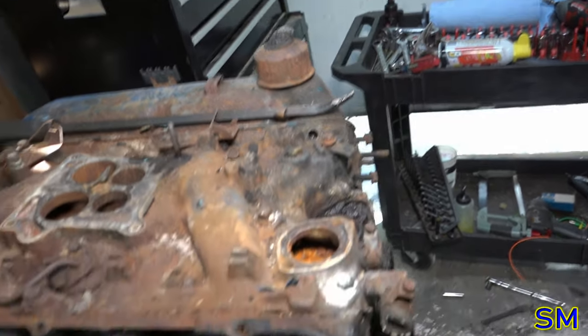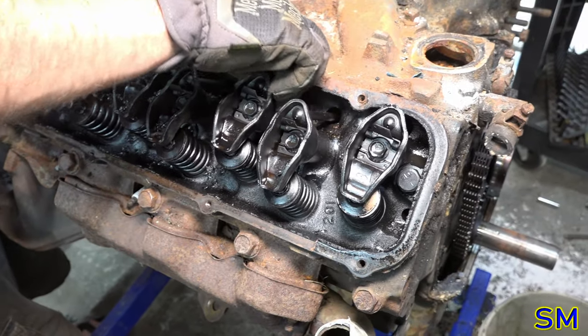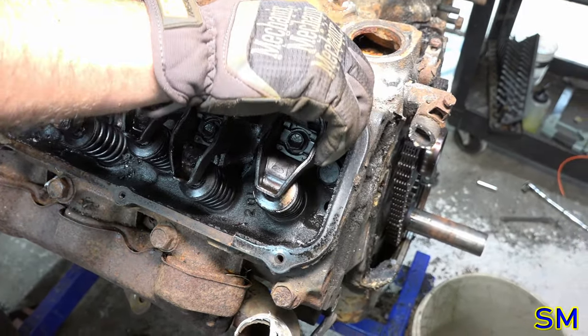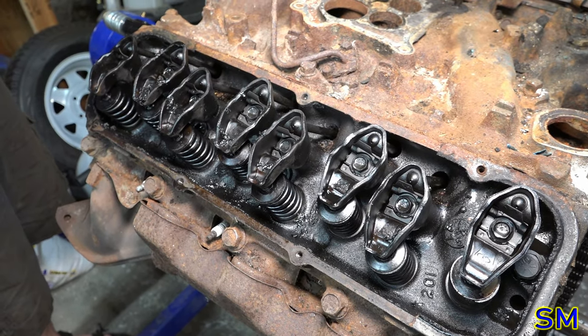Oh, those actually still spin. Oh, well, really? Not that one. Yeah, could be on that cycle. Yep, not that one. But yeah, 6 out of 8 spin. So that's... It doesn't look bad, honestly.